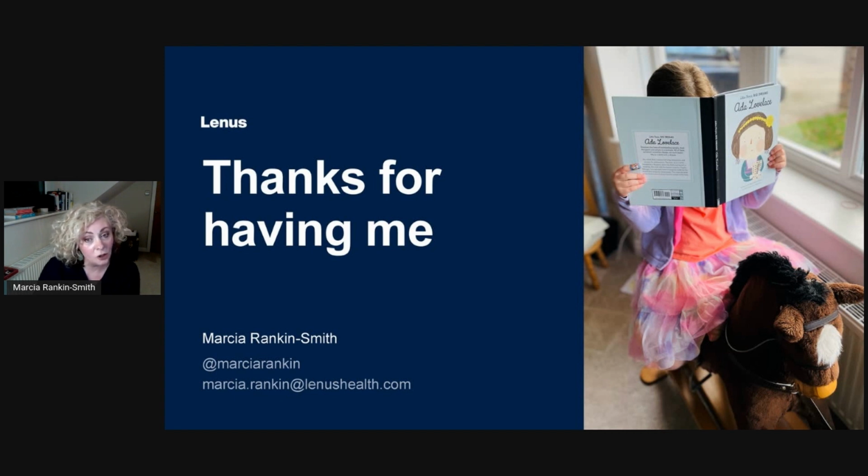I have been long inspired by Ada Lovelace, and so much so that my daughter, who's pictured here and is now 5, is called Ada, and this is her reading her Ada Lovelace book. And this is my Ada Lovelace book.